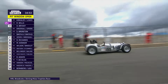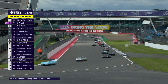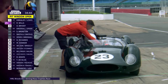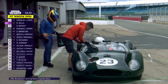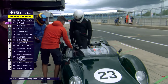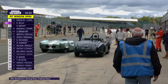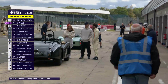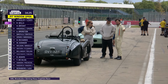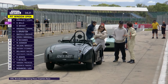Okay, that's good. So had they made a change, or is he going to have to go around and go again? I don't think they made a change at that stage. No, he'll have to go around again. He was too early. This one may not have been. That's the number 23 car come in to do its mandatory stop, which is Andrew Smith and Dan Smith in their Cooper Monaco. And plenty of cars coming in now, also in a similar car, the 149 of Shane Brereton. Well, that's the car that was battling with Nigel Greensill and will take up the cudgels against John Spears.